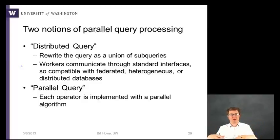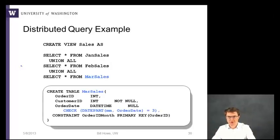Well, now we have a way to do parallel query processing with the relational algebra. So why not do that? Well, the answer is people do that, and we'll come back to that in one second. Okay, so for a distributed query, I guess I was waving my hands a second ago trying to explain this when it was on the next slide.